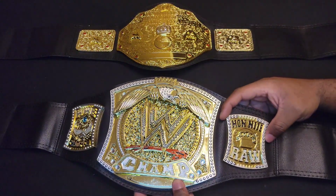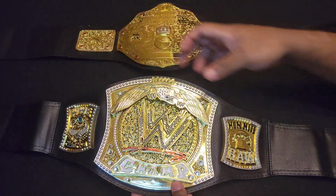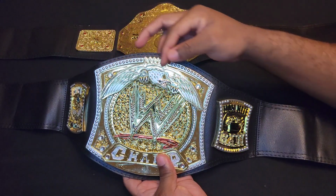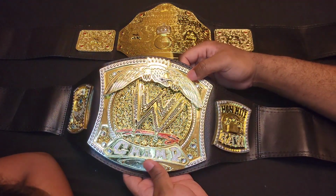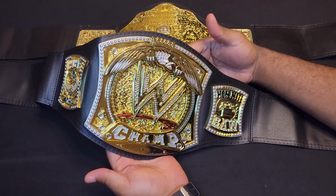I love how the belt has incorporated side plates to show off the details of the championship. I also love how they came up with the winged eagle design and incorporated it into this model. I love how it comes with this type of gold color. It actually makes it look like it's gold plated.